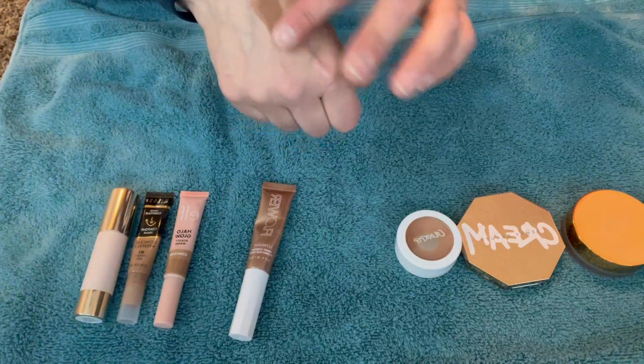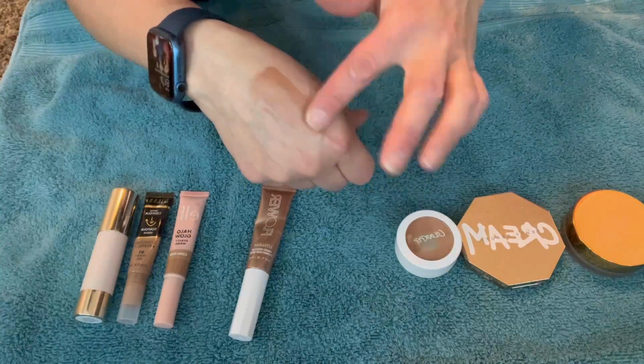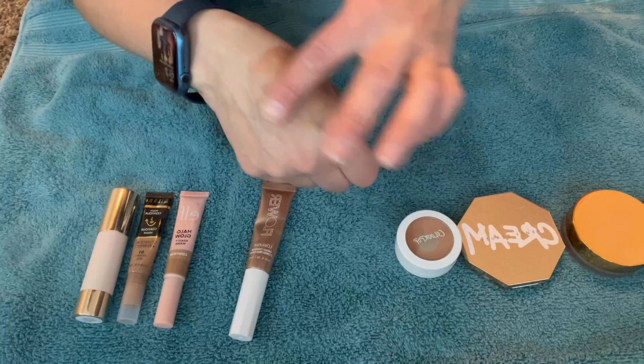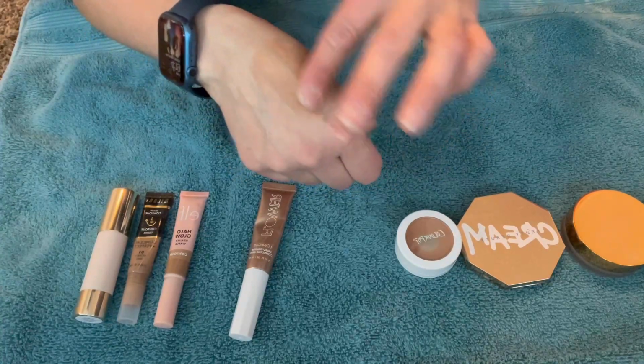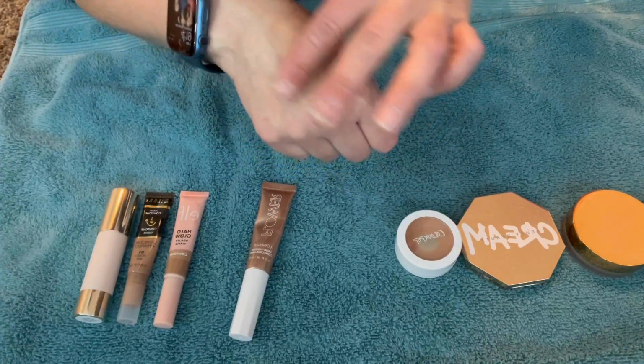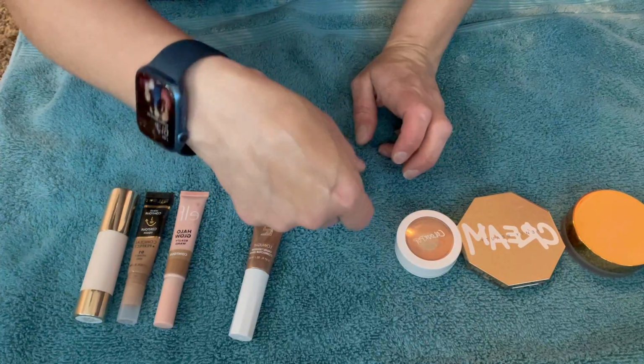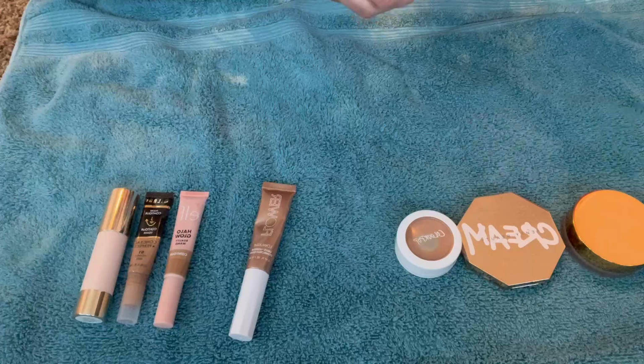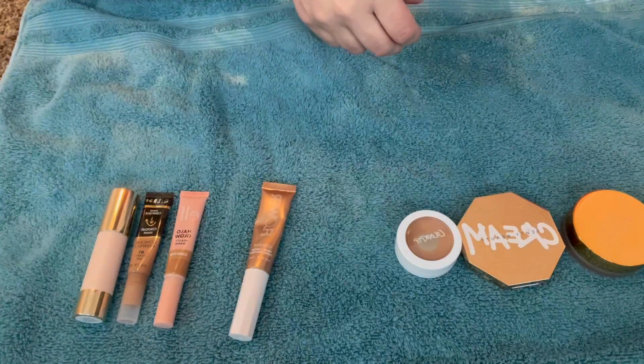But honestly, once you get it blended out, it's not too bad. See, it kind of just blends in with that skin. And the shade is perfect, especially if you're using it as a contour and then you're going to go in on top with like a bronzer. It's really pretty and the glow is beautiful. I feel like it blends super well. So I am keeping that one because I really do like it.